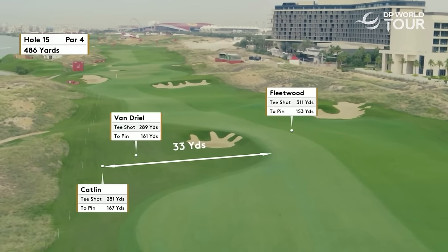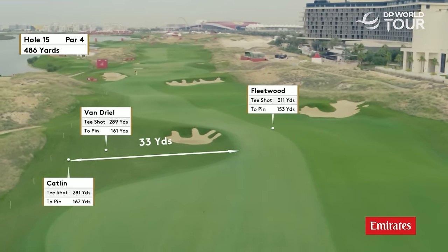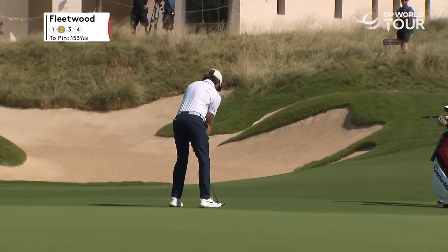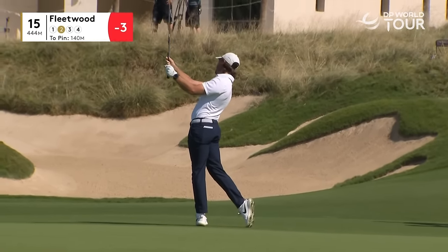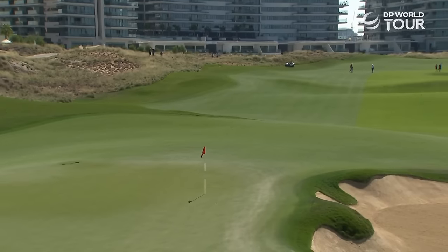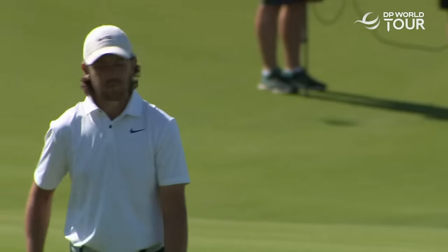Let's go up to 15, see the tee shots. Both Fentrill and Catlin are down in the hollow left of the fairway. Fleetwood nicely right in the middle. Huge advantage for Fleetwood coming in from this right side. You can see where the flag is in the distance. Very tight left. Manufacture something here. Lovely angle to the pin. That's a beauty, absolute beauty. Squeeze it between the bunker and the flag. Great chance of a birdie.